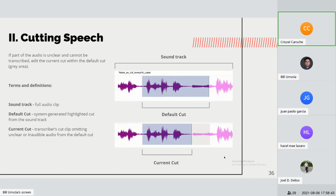Right. So we do have a rule for silent parts. Before I was really strict on that, like kapag end ng word, doon na kagad siya nag-end. Is that what you mean, di ba, Crisel? Yes, yun po yung nasa current cut. Kahit even after the end ng word, meron pa ring pause na kasama sa current cut. Is that okay? Tama ba?